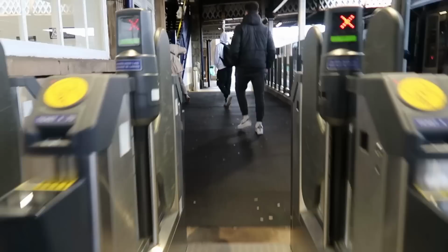Dewsbury's got two platforms. It's operated by TPE and you also get Northern services here. It is a staff station. There is a ticket office over on platform 2. There are also ticket barriers, however they're not in use as of this moment in time.